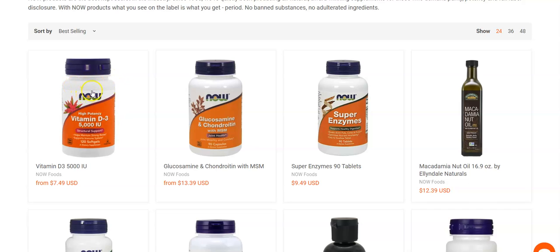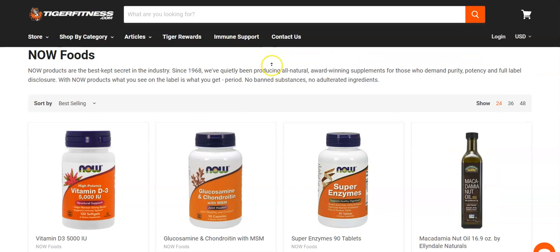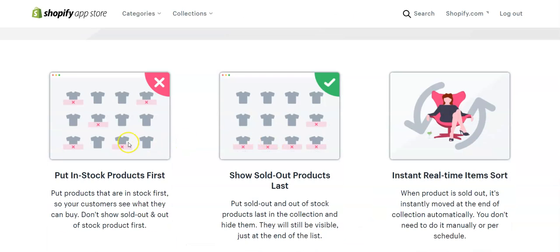One reason that kind of annoys me a little bit is the whole purpose of this app is to eliminate the legwork of needing to constantly keep an eye on your collections and manually dragging sold out products to the bottom of your collection and then having to drag them back up when you get the product back in stock. It kind of annoys me a little bit that this will push a product to the bottom when it sells out, but it doesn't push it back up to the top when you get inventory in. So that's my one minor annoyance with the app. If they would fix that, it would be pretty cool.